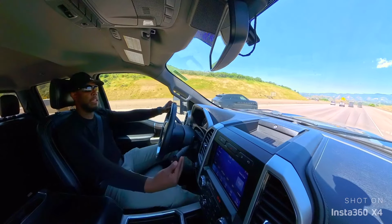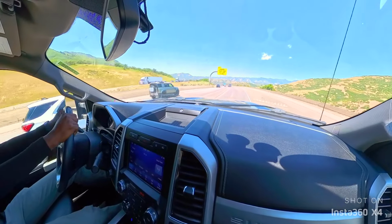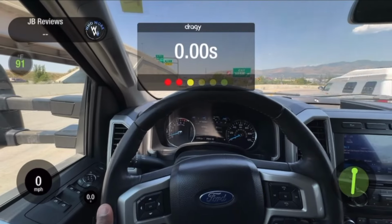Let's go ahead and put it back in regular mode. Yeah, it did good. If I have a chance, I'll show you guys 0 to 60. I just got to find a spot to do it at. It's kind of hard when you have a 28-foot trailer behind you. Here we go.